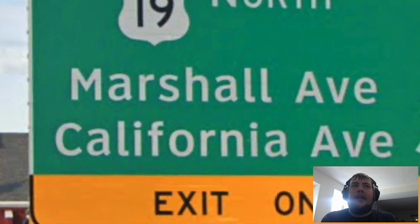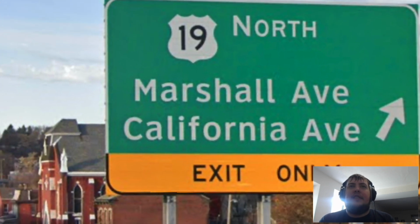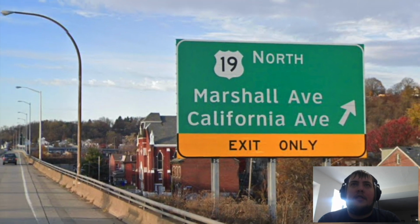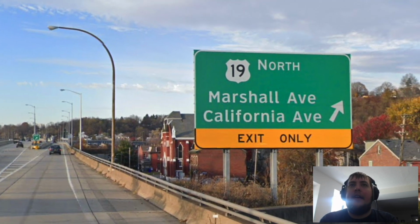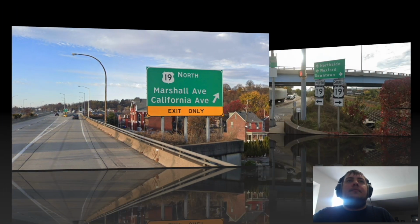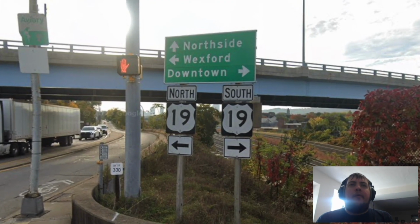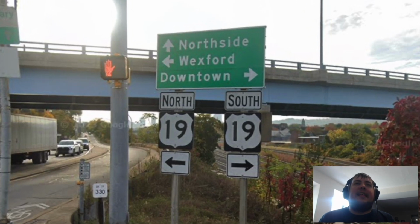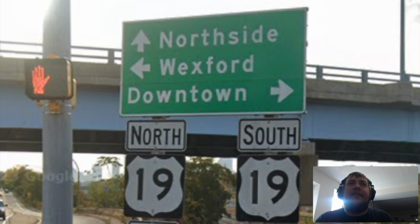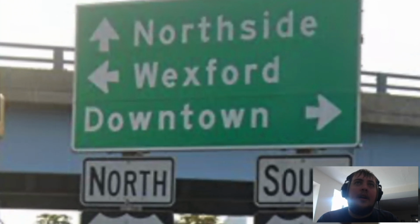So we split off of Pennsylvania 65, and then we just get more Kentucky treatment on this sign, Marshall Avenue and California Avenue. Again, why won't you put a control city on it? But when we do get a control city, we can see that is now Wexford, and I don't know where the heck that is, and I live in this state. So, again, maybe just sign Zelienople.